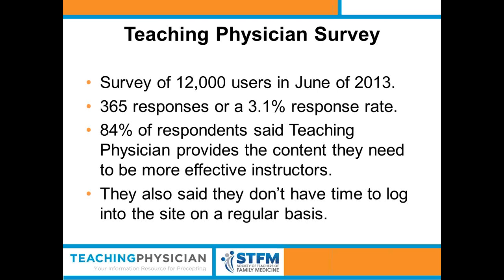We know that preceptors are very busy people, obviously engaged in busy practices, and then the idea of taking on medical students that they are then going to be responsible for teaching is another duty on top of a lot of other obligations. And so the problem is they just don't have a lot of time to log in and check the site for the kind of information that's provided.